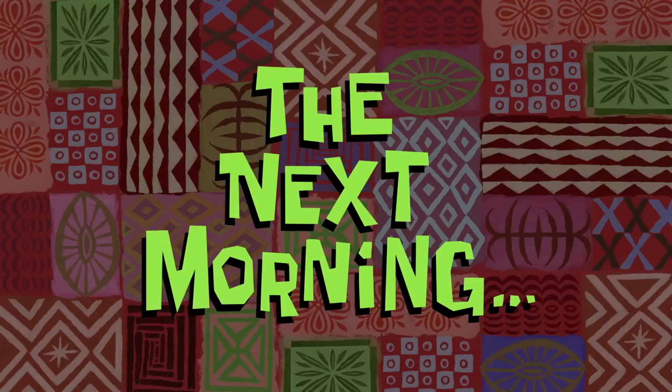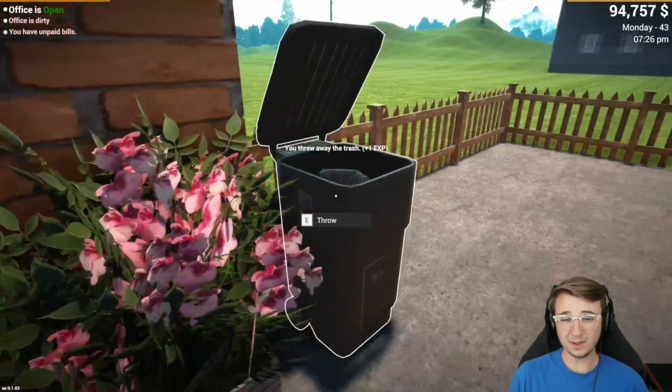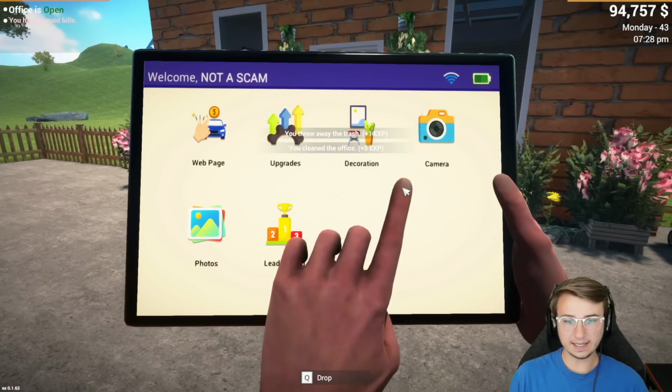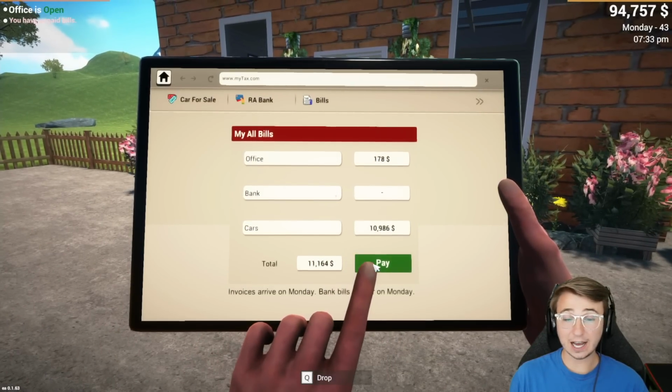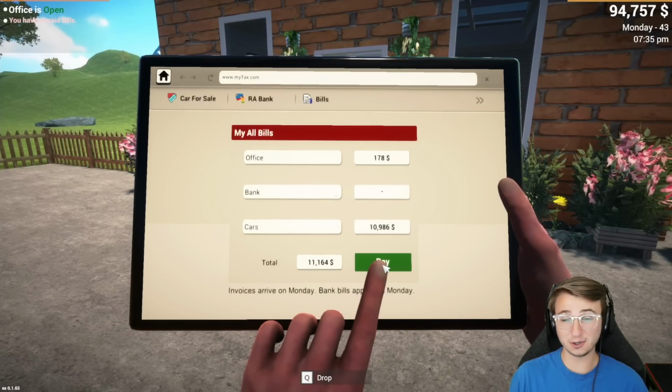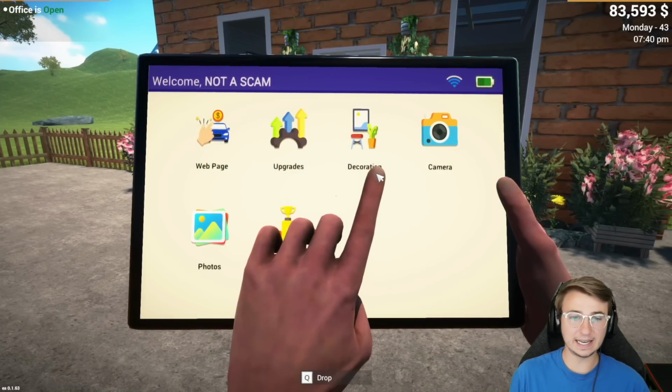The next morning. Got some bills to pay today. Got a couple of unpaid bills. Hopefully it's not like an arm and a leg. We'll find out. Go to mytax.com. 11,000. Oh, that hurts. Oh, that really hurts. But hey, we're making some decent money now.